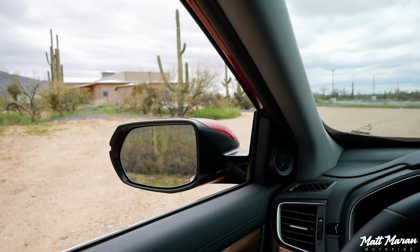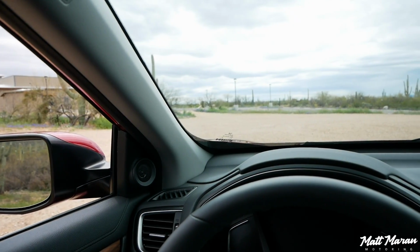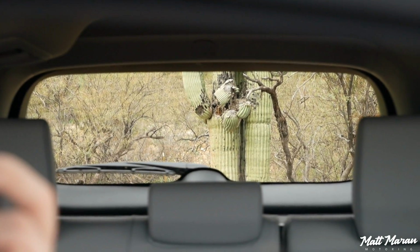They have a pretty thin A-pillar here, although you do have a speaker at the base of the A-pillar, but it doesn't really get in your way too much because you have a nice high seating position. View out of the sides is great. This one also has blind spot monitoring. Here we're in a top touring trim, and the view out of the back is also very great in typical SUV fashion.